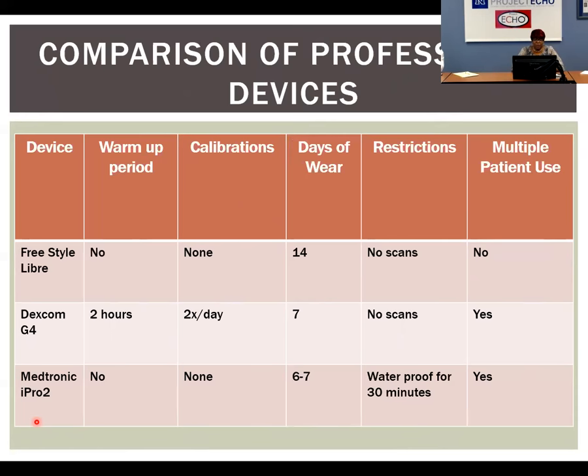So once you've got it inserted, as I said, there's some differences between the devices. With the Freestyle Libre, there is no warm-up because in essence it happens in the office in about 2 minutes. The Freestyle Libre requires no calibrations. So the patient does not have to do anything. You put it on them, 2 minutes, you activate it, they're out the door. They wear the Freestyle for 14 days, which is really nice because although you can get some good information in 6 to 7 days, you get a lot of information in 14 days. So the 14-day wear is fantastic.